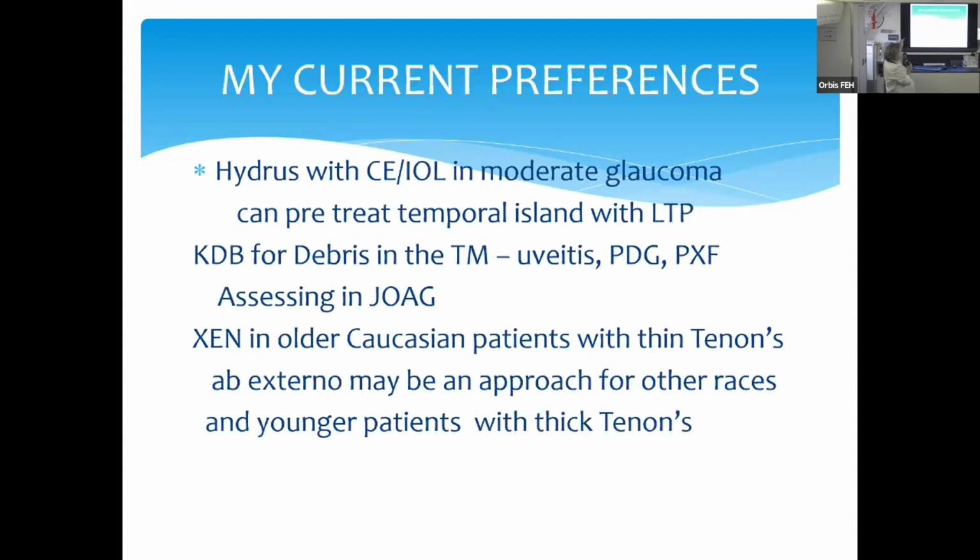So I personally like the Hydrus. So like, you know, a person I just did a Hydrus in has a big nasal step. He's got a pressure of 18 to 20 on 3 or 4 meds. No, he was allergic to the TruSoft. He was on Combigan and latanoprost, right? And his pressure, I'm not happy with it.